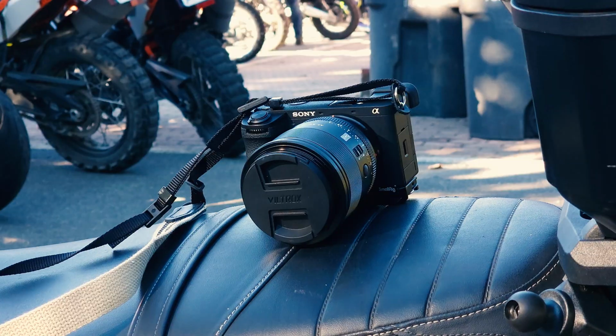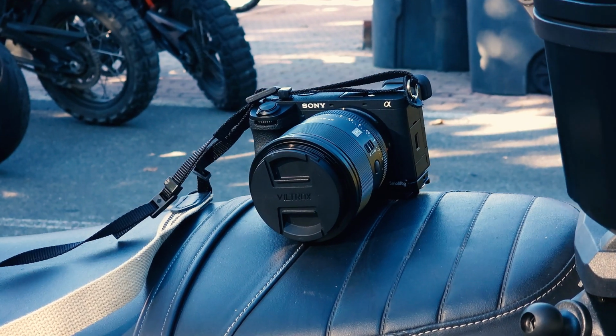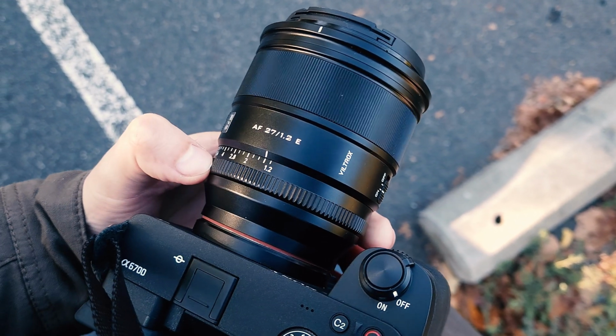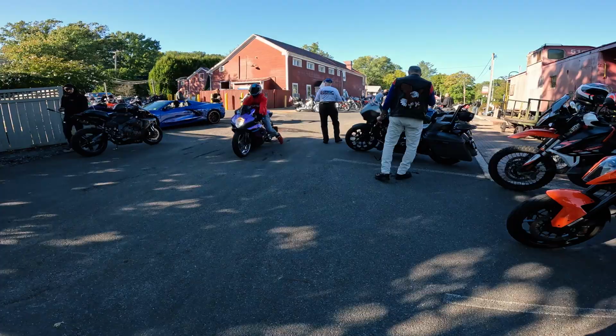On duty today is my Sony a6700, wearing the new Viltrox 27mm f1.2. This lens effectively squeezes full-frame sensor performance out of this crop sensor body. You all will be joining me through this GoPro Hero 12 Black clipped to the strap of my camera bag. And off we go.